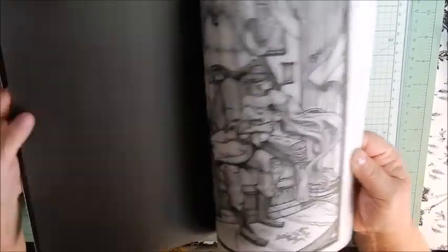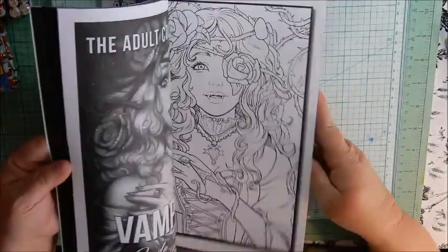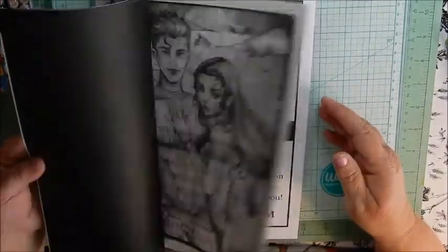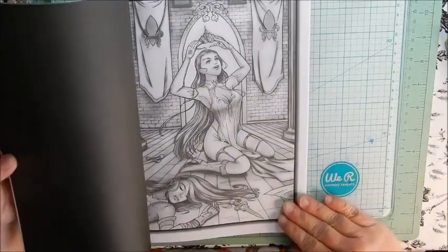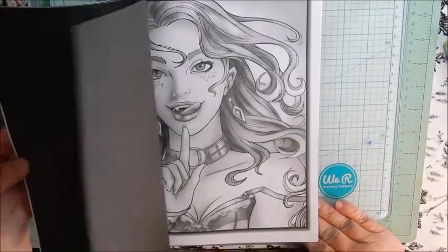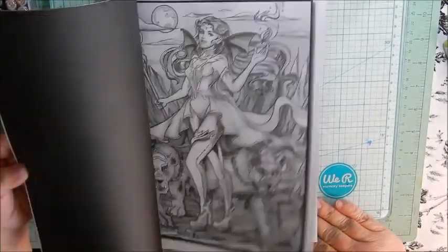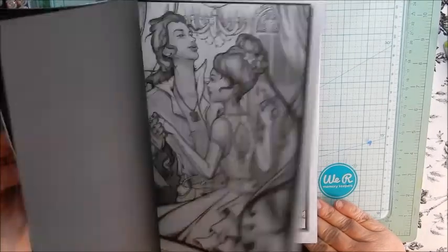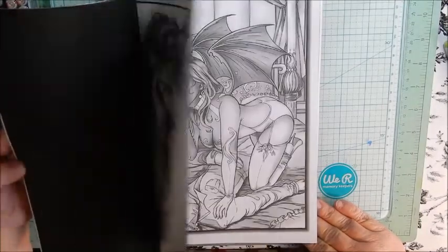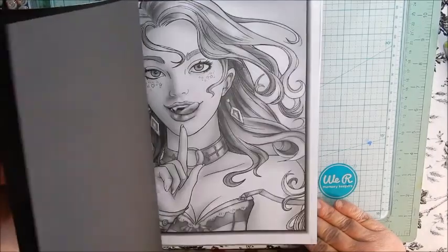I don't know. Let me flip through it this way. That way you guys can see them better. Because see, the backs are black, the back of the pages. But this one's the vampire one. I've never really been great at coloring, but I am learning.